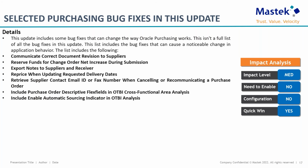The following list includes: communicate correct documentation revision to suppliers, reserve funds for change order net increase during submission, export notes to supplier and receiver, reprice when updating requested delivery dates, retrieve supplier contact email or fax number when cancelling or recommunicating a purchase order, include purchase order descriptive flexfields in OTBI cross-functional area analysis, and lastly, include enable automatic sourcing indicator in OTBI analysis.